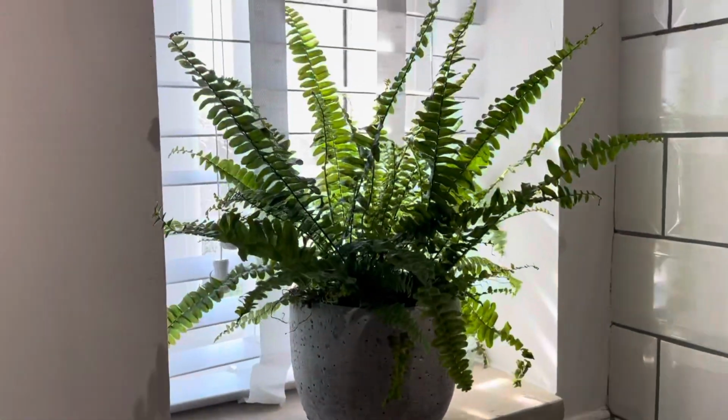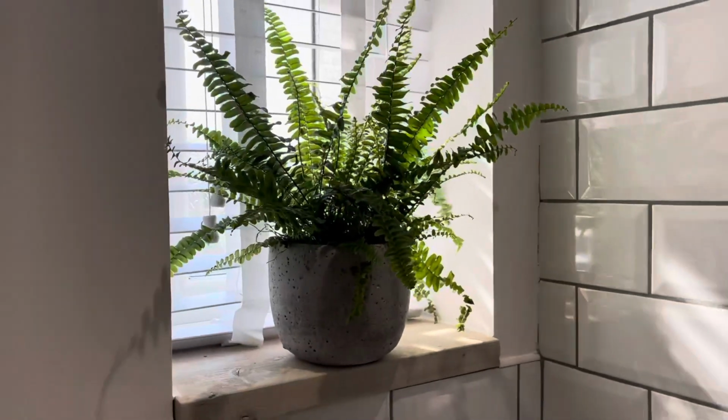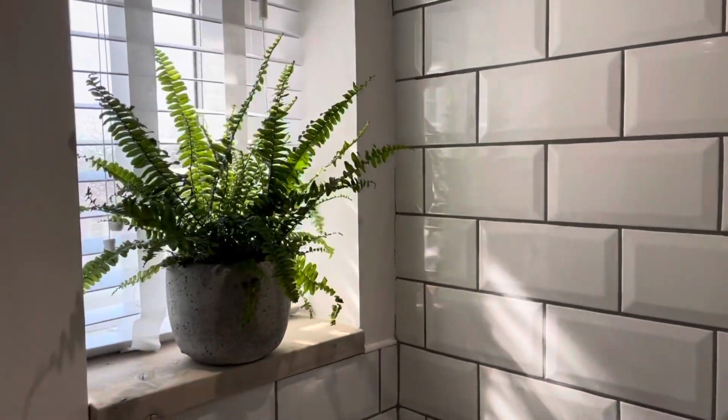And yeah, so the whole thing is tiled over here. Like I said, I love the beveled subway tiles. It just gives it a bit more of a subtle look. We've grouted with dark grey because I don't like white grout that's got dirty. So yeah, I made a mistake in the kitchen doing our beveled tiles white, and I think the next time we're going to do grey like this. But here is the window into the shower.